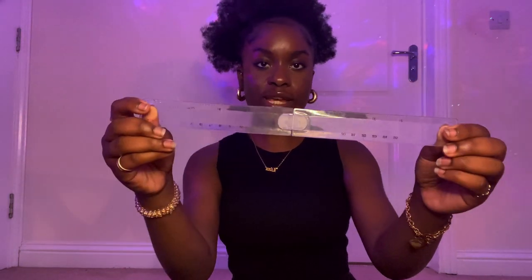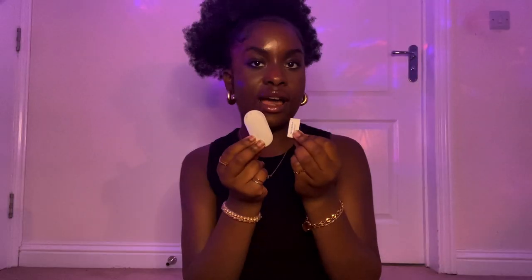Then I have this ruler, and this is from Wilko. It's just one of those ones that fold in half so that you can fit it into your pencil case easier. So this is a full 30cm ruler. I have a pair of scissors for any cutting activities that we need to do in class, and these are from Wilko.